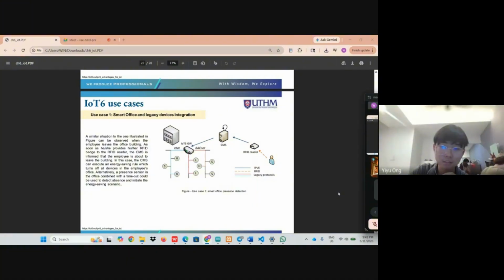Perfect. That is a rock solid outline. Every single person has a distinct element of the smart office use case to write about, completely grounded in the chapter 6 materials. We show exactly how IPv6 solves legacy fragmentation. I will set up the shared Google Doc tonight with this exact heading so everyone can start drafting.